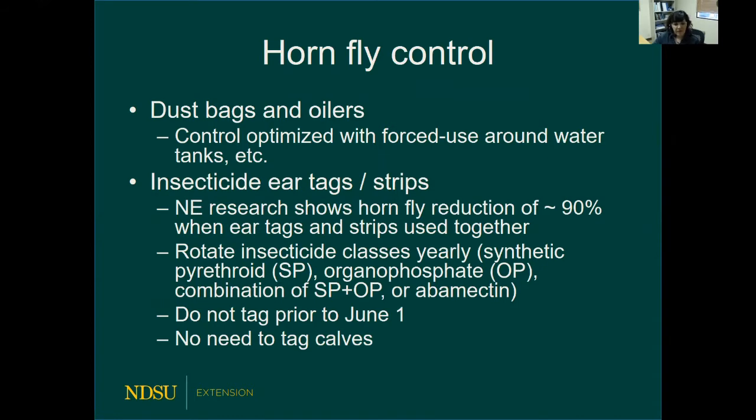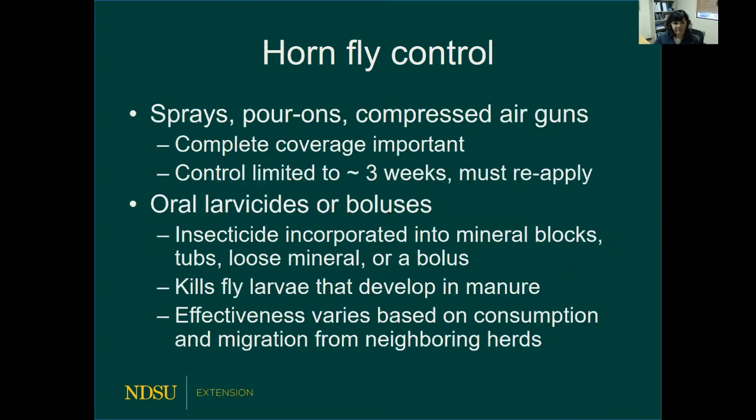I think one mistake that we frequently make is tagging fairly early in the season before we're kicking calves out to grass. Because those populations peak in mid to late summer, and you're only going to get 3 to 4 weeks of control with an ear tag, it's really important not to tag prior to June 1st. Obviously that will change depending on where you're at, but just know when those populations peak and try not to tag too early. If horn flies are your only issue, there really is no need to tag calves. The flies tend to concentrate on the mature animals, so no need to take that expense and tag your calves.